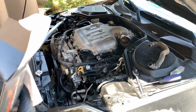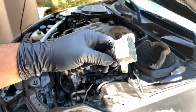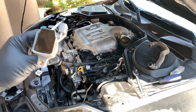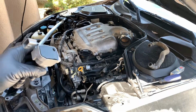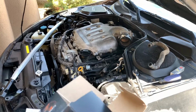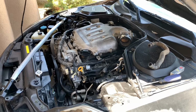So I did order OEM coil packs. However, I did want to go to the store just to see if this would correct it. I did buy one from O'Reilly's. It does have a lifetime warranty. So, you know, if it works, great. If not, then I'll put the OEM ones in. But for having a lifetime warranty, again, if it ever goes out, that's fantastic. I can always send back the other ones. So let's get this installed and see if it corrects the issue.